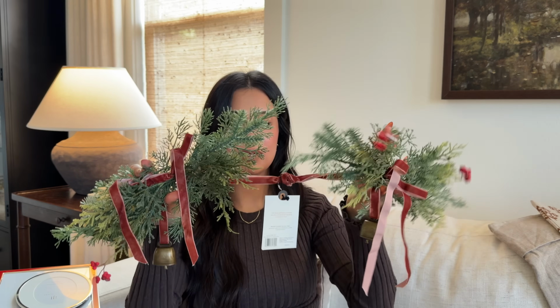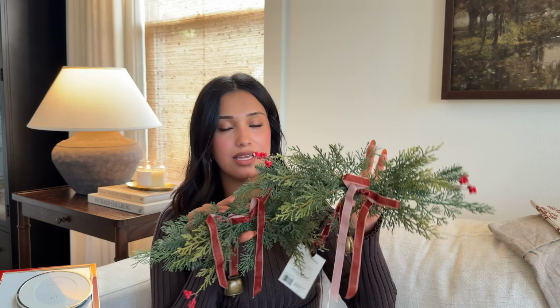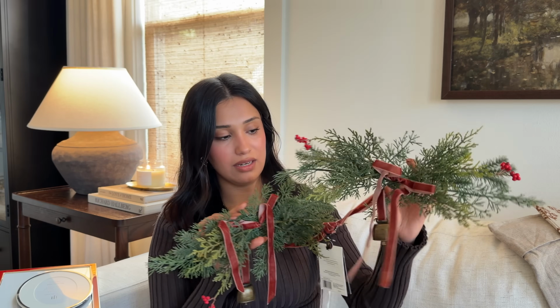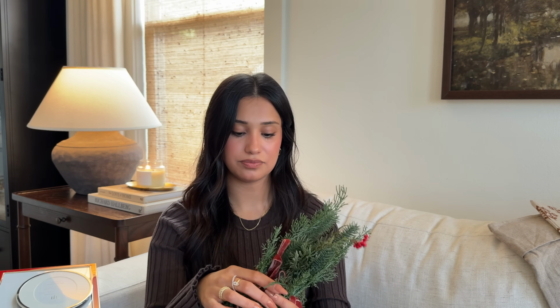So this is going back. Next up from Target are these mini swags. These come together. I am not obsessed with the ribbon. It does say that it's a deep red on the website, but I don't know if I love these. I can live without these. I'm gonna hold on to them for a little longer and see if I actually use them. And if I don't, I'm gonna return them.